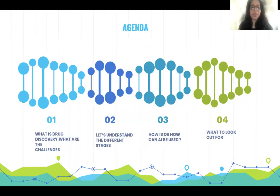Having said that, let me quickly move on to the agenda. I plan to start with explaining what the drug discovery process is and what the challenges are. We'll try to understand the different stages within the early drug discovery phase. And then I'll move on to explain a few use cases on how AI can be used in early drug discovery, followed by what we are to look out for when it comes to adoption, as well as how machine learning or AI is being looked at by the specialists, right?